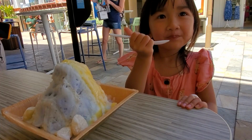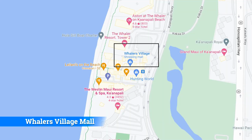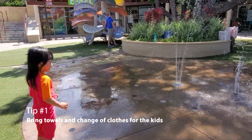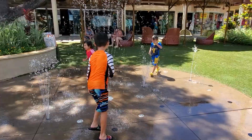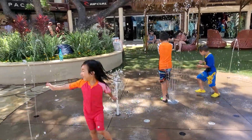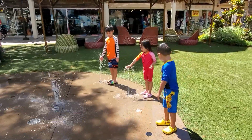We did take a walk here and also enjoy the food at the mall on the north end of Hotel Lane. A tip while you're at this mall, bring some towels and a change of clothes for the kids. There are some fun water play activities for the kids and they are sure to get plenty wet. Having some towels and a change of clothes on hand can make their experience fun and comfortable.